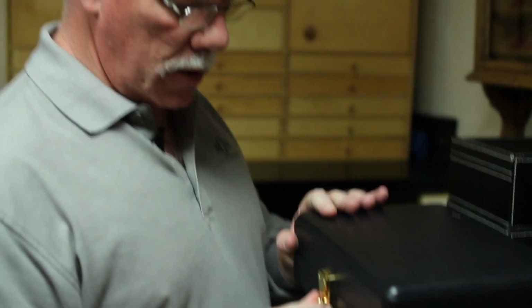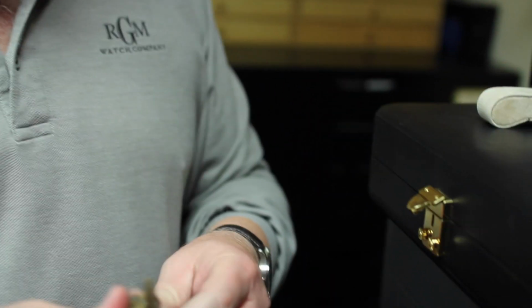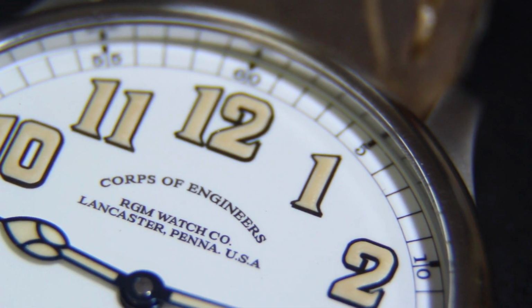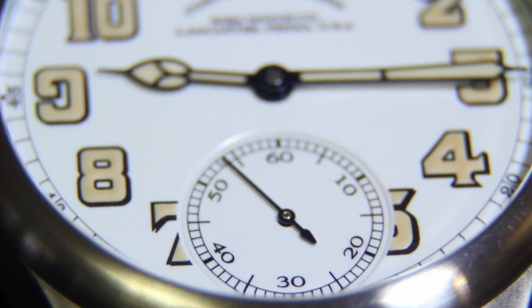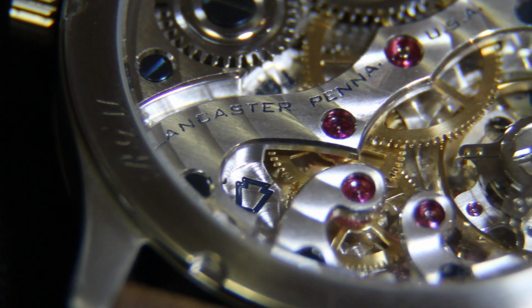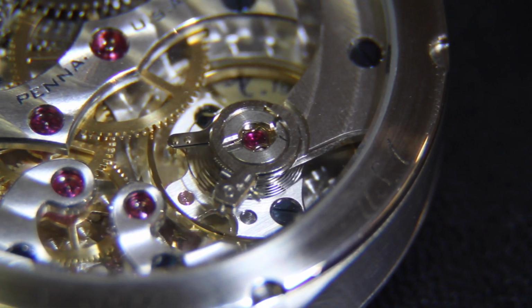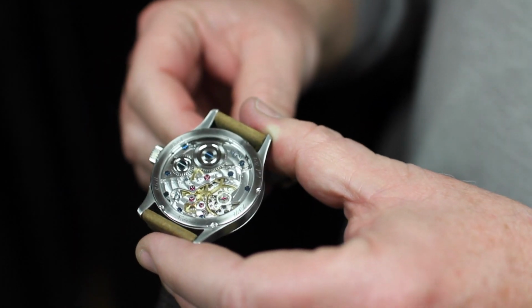And one of my favorites is the 801 Corps of Engineers watch. This is one of my favorite watches that we've done in recent years. So this watch is a very special piece. It has a stainless steel case, a real glass enamel dial, blued steel hands, and it's inspired by the Corps of Engineer pocket watches that were made in World War I. And then on the back, of course, we have a classic view of our caliber 801, and this one is in a rhodium finish. You saw downstairs the equipment to finish the bridges, plates, wheels. We have a nice view of it.